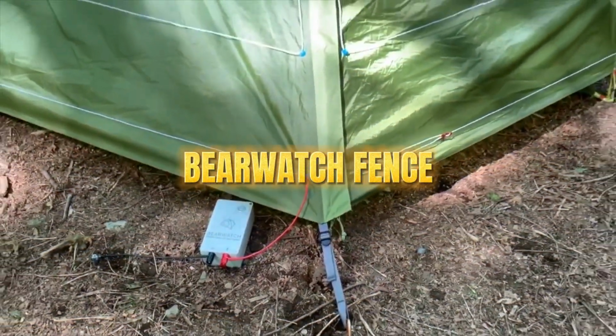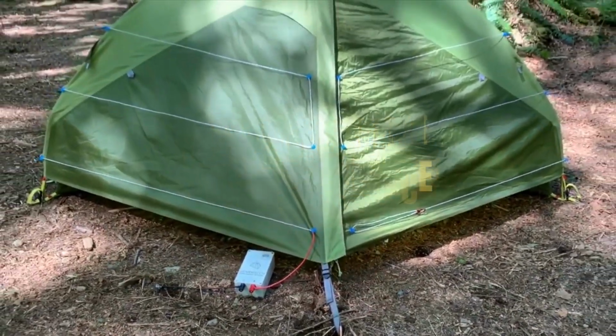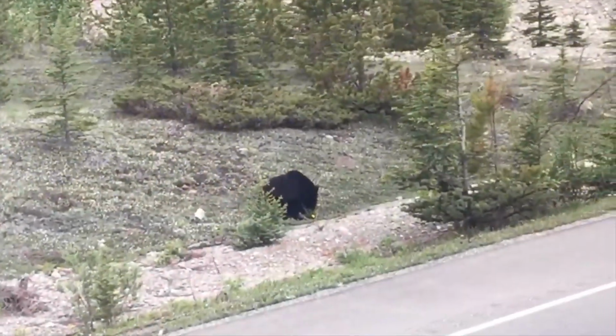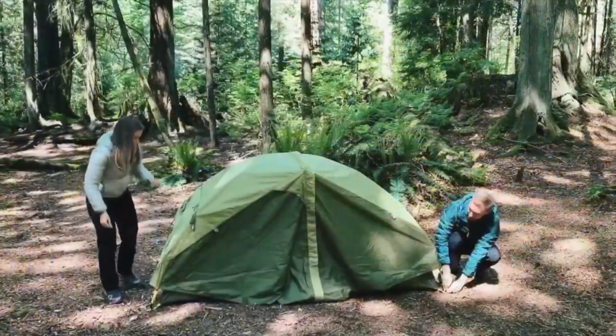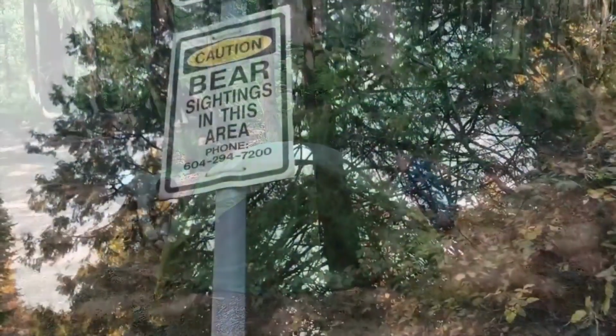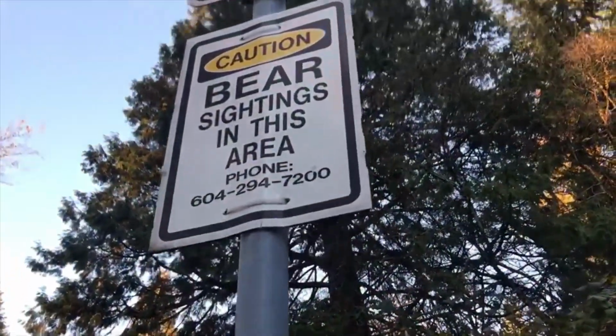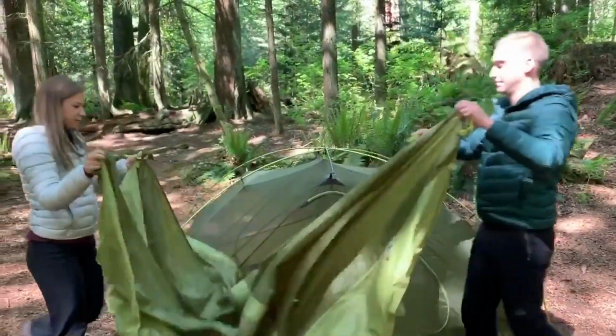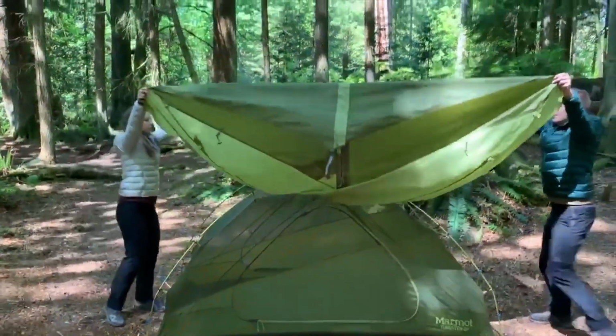Bear Watch Fence. So you're wondering if a mere tent can protect you from bears? Probably not, but chill out. There's an amazing Canadian invention that's got your back. For just $241, you can snag yourself an electric fence specially designed for campers. It's similar to the ones used by farmers and beekeepers but way more compact and lightweight. This cool product can cover an area up to 12 by 12 meters.